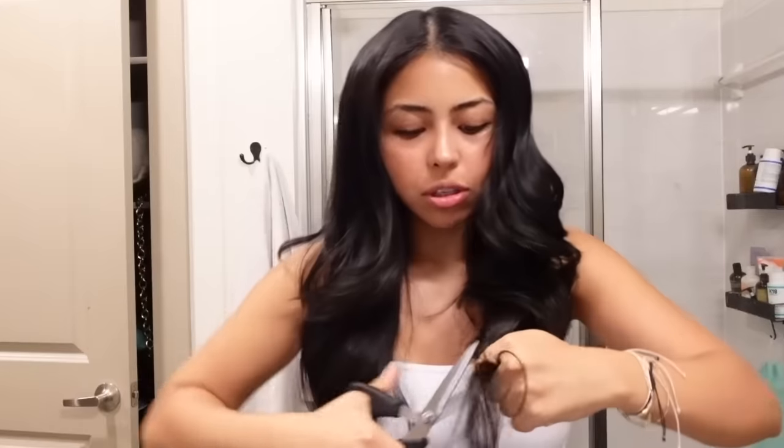I'm just gonna actually cut the length right now after I do the color and stuff. I'm gonna have to cut it again. I'm going for like a 90s lip blowout type thing, so I'm thinking I'm gonna need that much. Don't do what I'm doing. This isn't usually what I recommend.